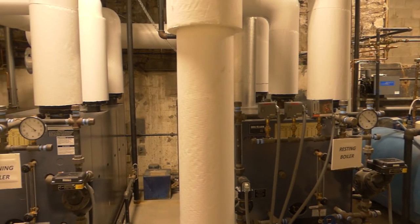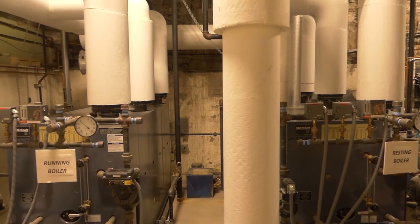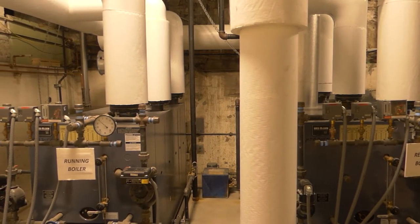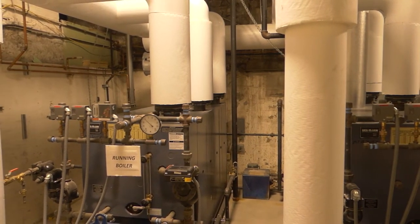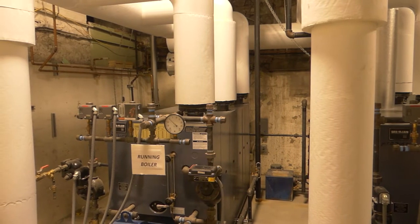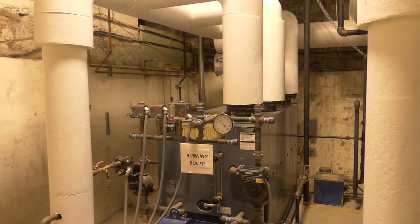So we're super blessed to have these two new boilers. They're state of the art. These boilers will last for the next 40 to 50 years. And it's super important that we have the public and the community help support preserving this amazing structure that Great Falls houses and that houses our art museum.